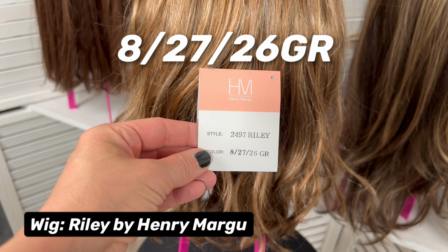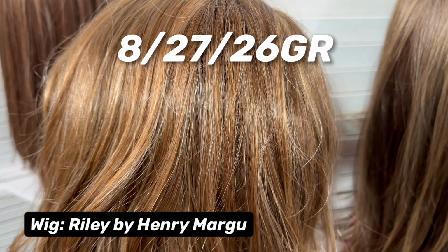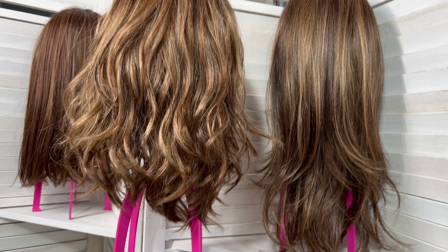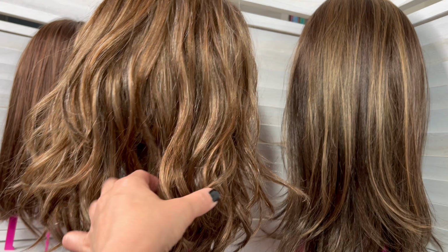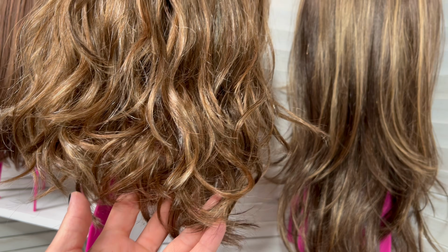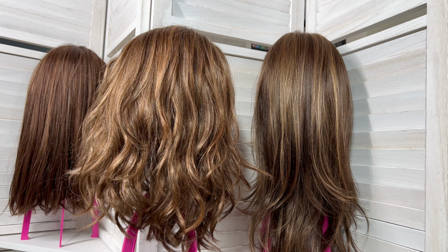Moving on to slightly lighter red brunettes, this is Henry Margu 827 26GR with a natural looking root. This is a blend of medium brown, strawberry blonde and light auburn. Beautiful new addition to Henry Margu shade. There aren't that many styles available in this beautiful color, so go and check that out for sure.